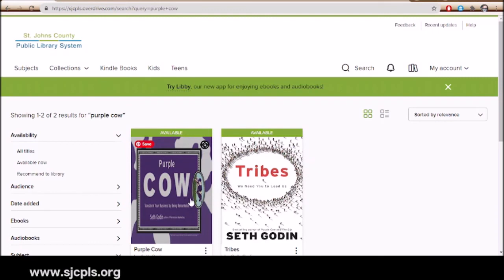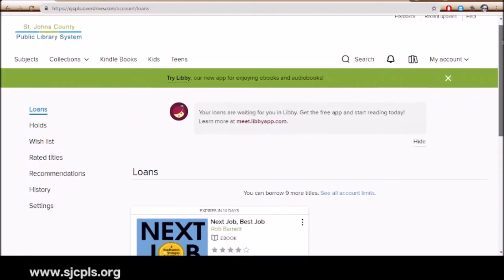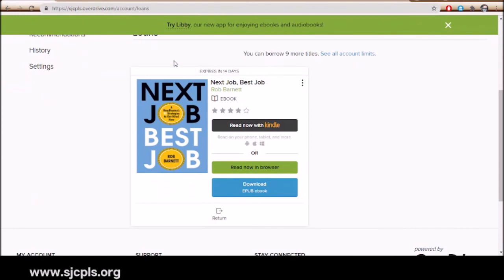But say now I really am ready, now that I've finished browsing, I can just click on my bookshelf here, and this is going to show me my loans. I have this book checked out. So again, I have the option to read it now. I also have the option to return it.